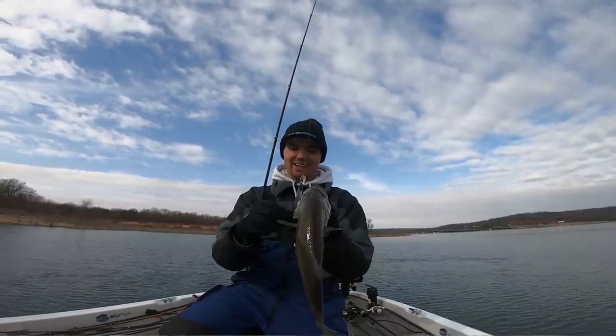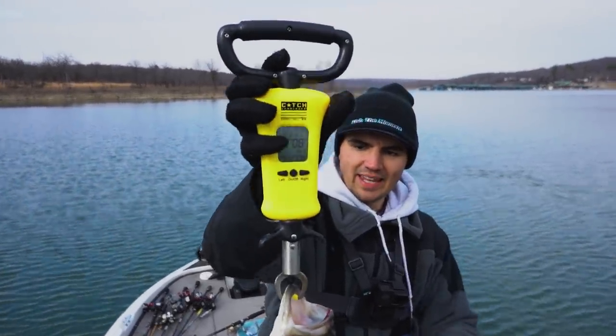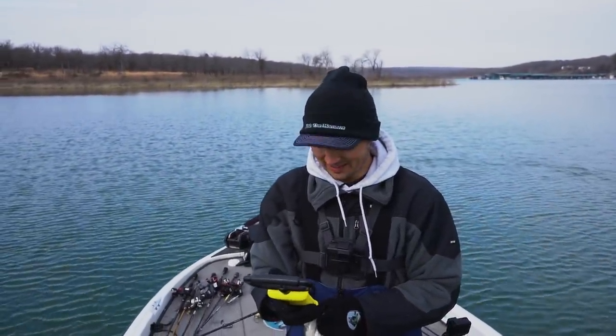So let me get this thing unhung real quick and then I'll weigh him. Solid fish right there, 2 pounds, 8 ounces. Nice audible. That's the second fish in a row basically here.